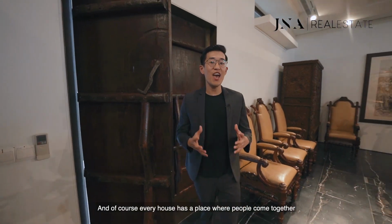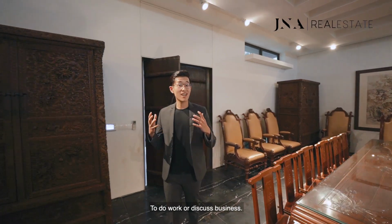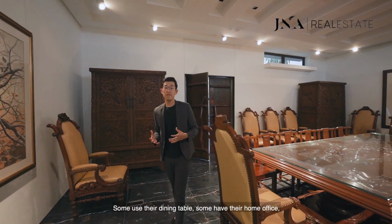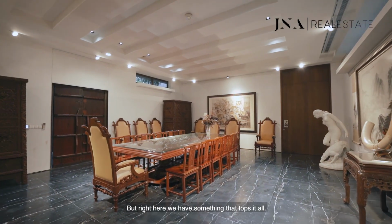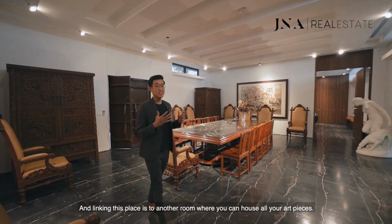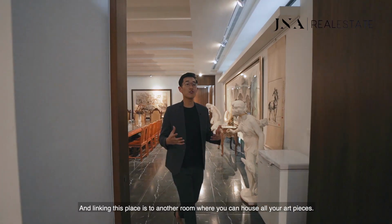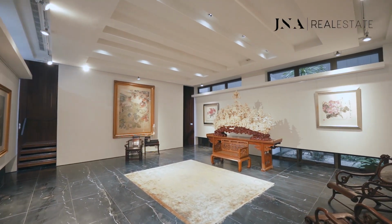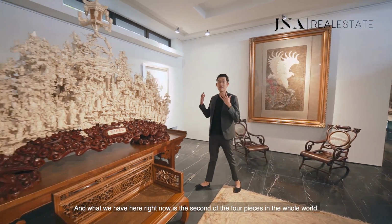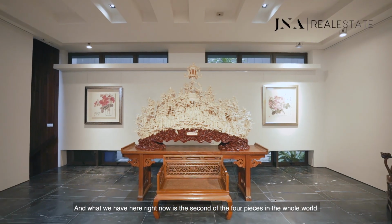And of course, every house has a place where people come together to do work or discuss business. Some use their dining table, some have their own home office, but right here, we have something that tops it all, the director's table. And linking this place is another room where you can house all your art pieces. I'm sure Joshua has shown you the highlights in the museum, and what we have here right now is the second of the 4 pieces in the whole world.